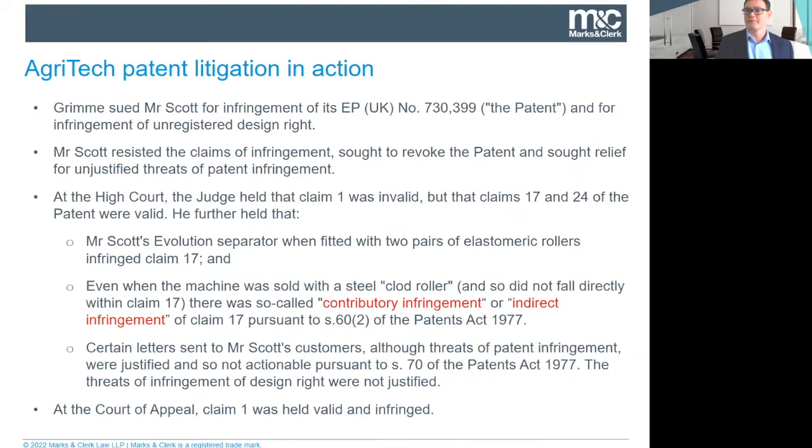So Grimmer sued Mr. Scott for infringement of his patents and also for infringement of unregistered design rights. As the name suggests, with unregistered design rights, no registration is required. This is something that comes into being automatically and will last for a period of 10 years in the UK. For the first 5 years, there's no license of right, but for the subsequent 5 years, there is a license of right. If someone wants to license it, you must license them, but you can go to the IPO to agree what the reasonable royalty should be.